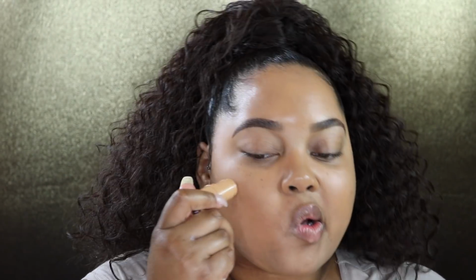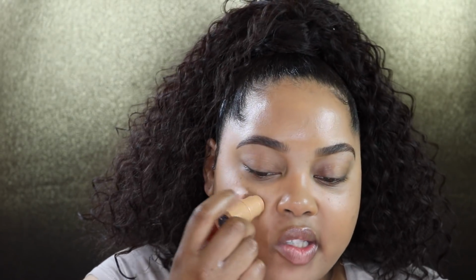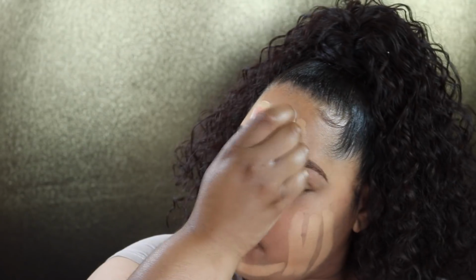I'm going to go ahead and jump into the demonstration so you all can see these products in action. First, I'm going to apply the foundation, and I have the color Coconut. Okay, wow. Look at how small this is in comparison to my face. This is silly. She's dry, y'all. Oh my god. I'm very well hydrated, so it's tugging.